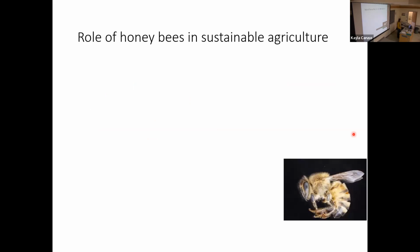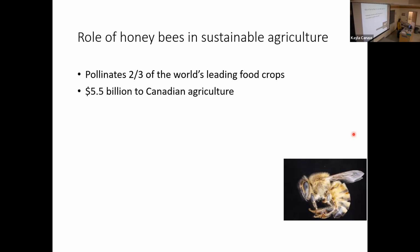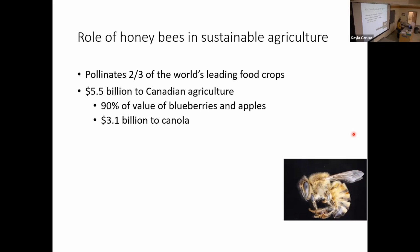So to start with, we'll focus specifically on honeybees. And we know that honeybees are important pollinators. They are pollinating about 2/3 of the world's leading food crops. And they're contributing on average about $5.5 billion worth of pollination services to Canadian agriculture every year. And so this includes 90% of the value of our blueberry and apple crop, as well as contributing over $3 billion to canola through production primarily of hybrid canola seed, which is more productive, as well as through increased yield and quality of commodity canola.